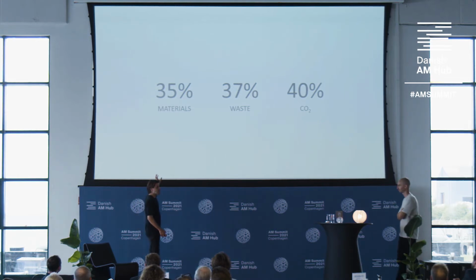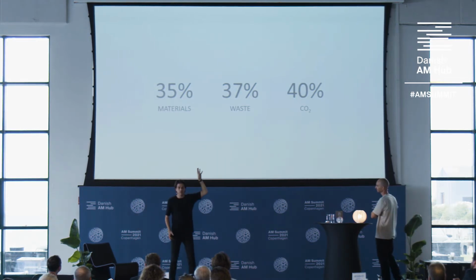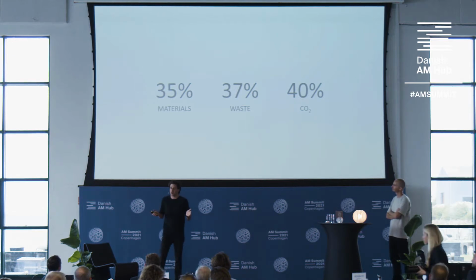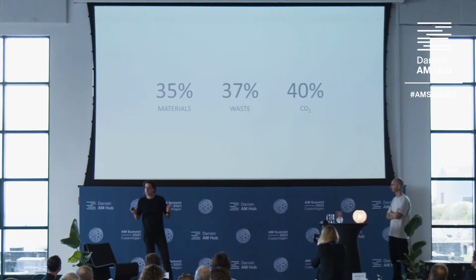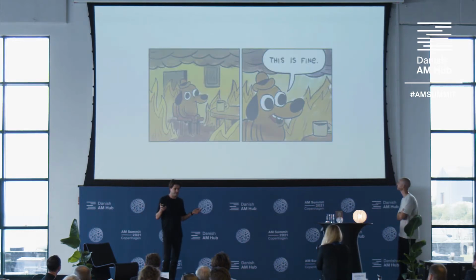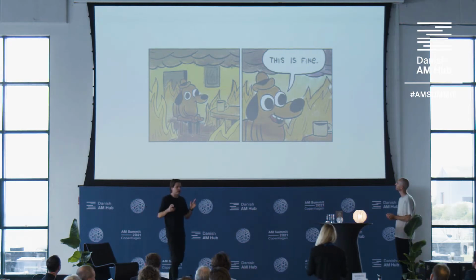The construction industry in Denmark is utilizing almost 40% of all our materials in society. We're generating, again almost 40 percent, of all waste. And we're responsible for 40% of CO2 emissions. So, this is sort of a picture of how we are dealing with this in construction at the moment. Business as usual will not do, but what are we going to do about this?